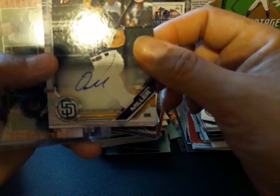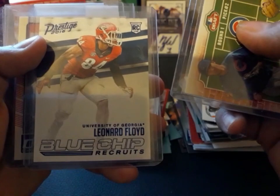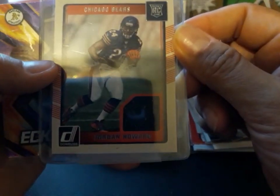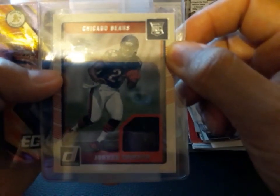And we got another autograph here. Owen Miller. I don't know much about Owen Miller either. Chris Bryant. Leonard Floyd rookie. And we have a nice game used Jordan Howard rookie card. I wish that would focus better.